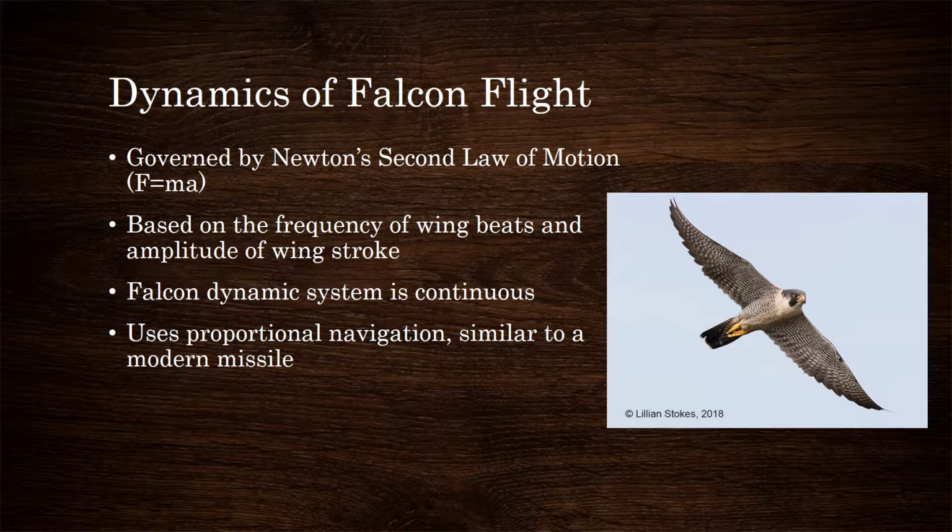Dynamics of falcon flight. Peregrine falcon flight is governed, as with all systems, by Newton's second law of motion, F equals ma. Based on the frequency at which they beat their wings and the amplitude of their wing stroke, they generate enough lift to counteract their weight to maintain steady flight. This dynamic process is continuous because the falcon constantly takes in the sight of its surroundings in order to maintain the appropriate trajectory control. In addition, the falcon uses proportional navigation, similar to a modern missile, by making slight adjustments in wing position and speed before catching its prey.